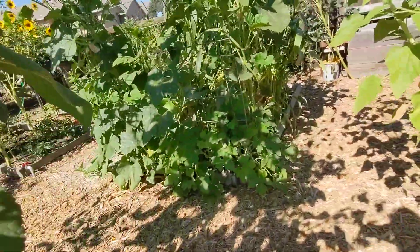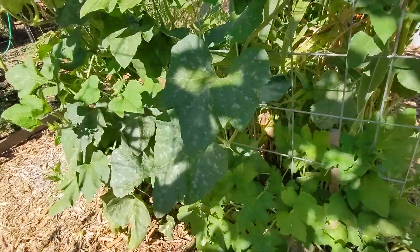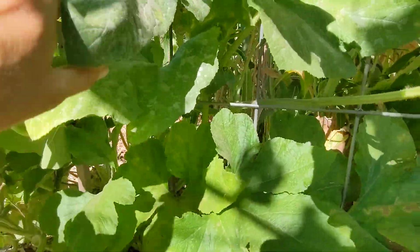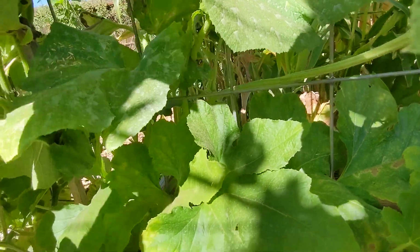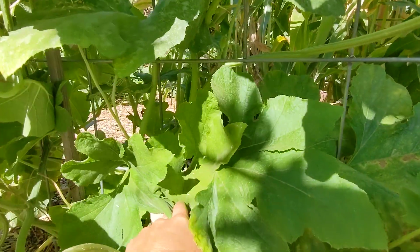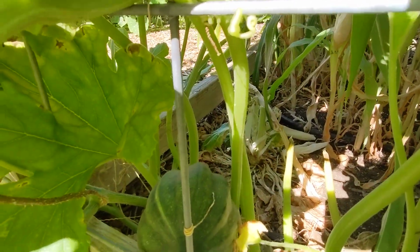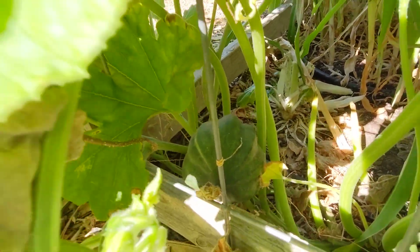And on the other side we have acorn squash. There's a couple of them already ready. Let's see where. Oh, right there's one. You can see, that's what they look like.